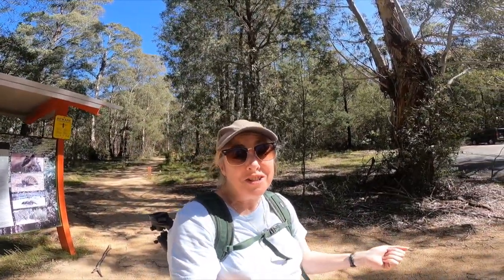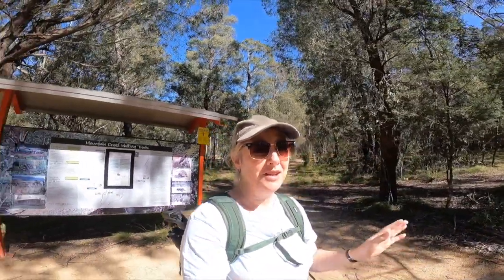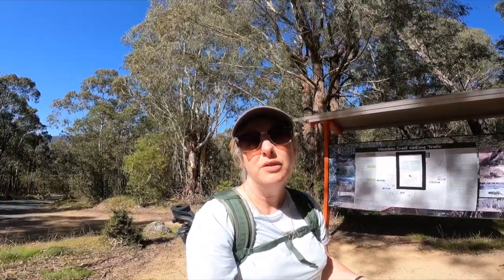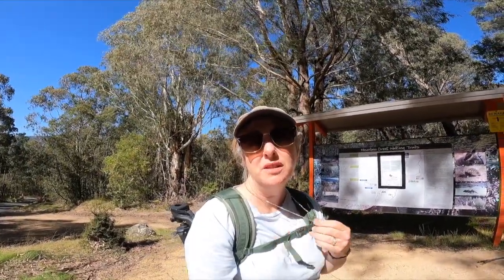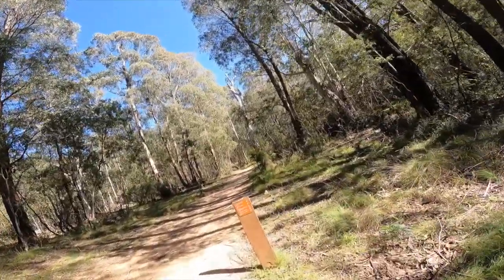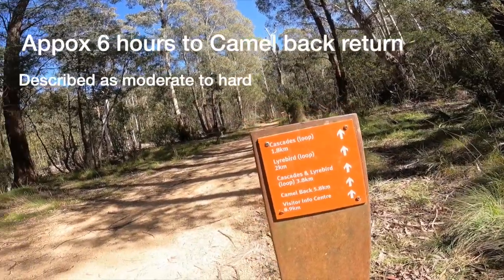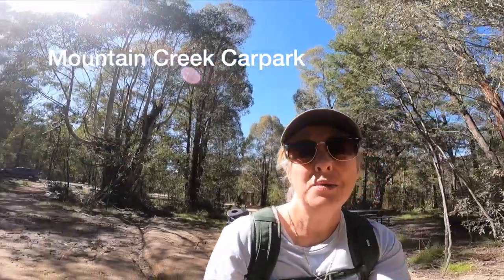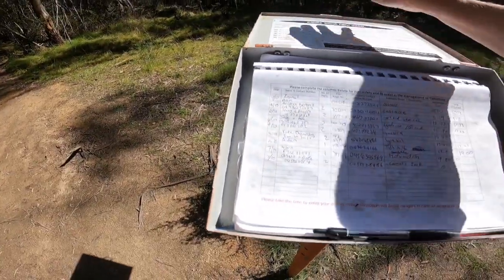With the easing of restrictions, I'm finally back out at Tidbinbilla and just so excited. I've decided to do Camel Back, and also I'm going to try and go further on to the Pearce Trig and show you where that is. We are looking at 5.8 k's, and there's quite a few other nice walks that leave from here. Anyway, as always, sign the bush walking register.